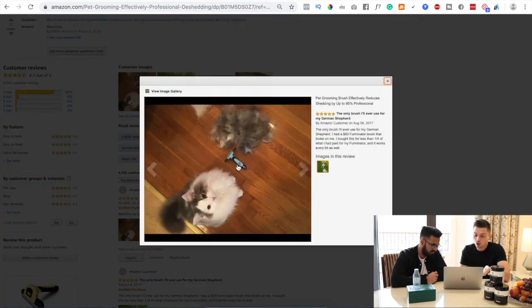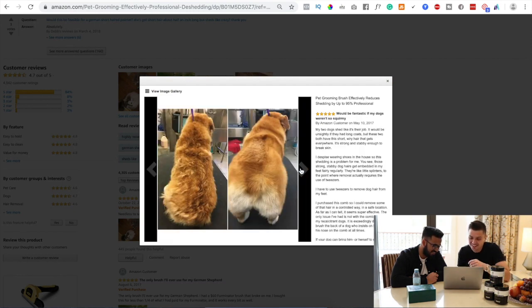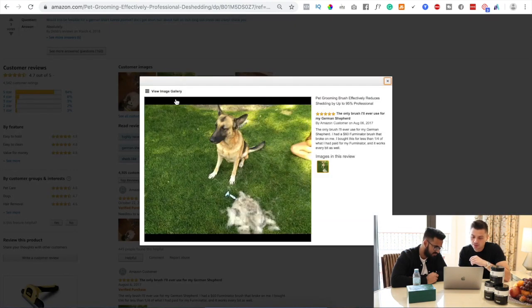And there's probably a ton of these. Look at all these people posting these. That's awesome. Look at that. That's crazy. Look at this dog. Hold on, this was a good one with a dog, though. I don't know why it's not loading. You see it? Oh, boom. Wow. Look at that. Wow, that is an amazing ad, right? Problem solution.